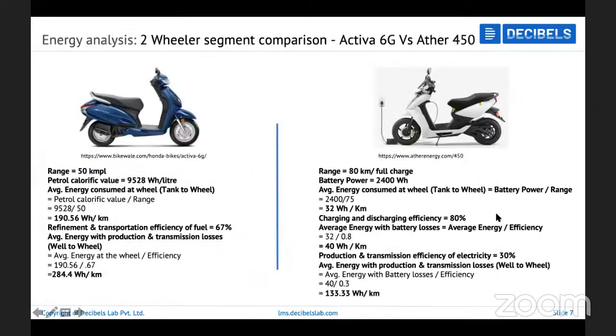So here I've taken an analogy, a very simple one, not a very detailed PhD study. You can see the Activa here and the Ather here. We assume the Activa gives about 50 kilometers per liter and the Ather gives about 80, actually 75, as defined on their website. That's what we have taken as of today. The calorific value of petrol is 9528 watt hour per liter. Putting the math into the picture is very simple, and you can follow along with me. Calorific value divided by range, you consume about 190.56 watt hour per kilometer.